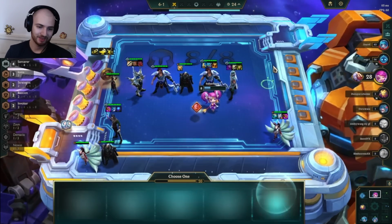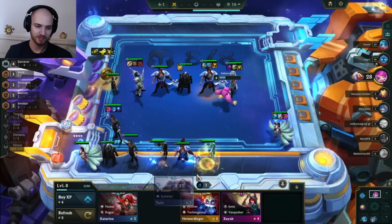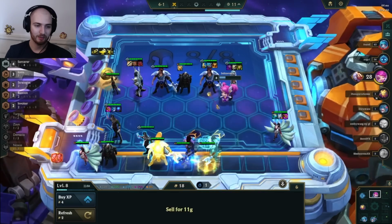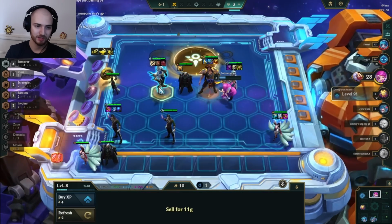My items are just god-awful here, so I just take a Sterak's. I mean, at this point, all of my units are itemized. It's actually so tough with this setup. But yeah, I'm rolling a bit here. I want to find Ahri 3. I do end up finding my Taric 3, which is nice.